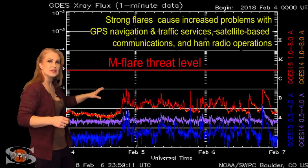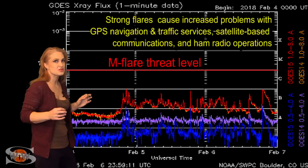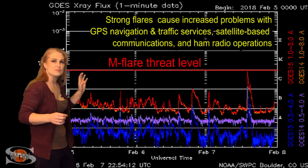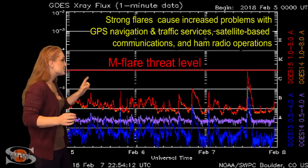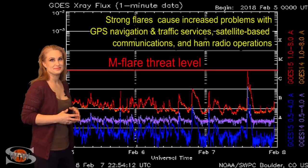We're kind of hovering between the B and the C class floor in the X-ray flux. And so we're just kind of sitting there waiting and watching, trying to figure out what this region's going to do. And sure enough, bam, on the 7th, we get a near M flare. We get some decent noise, not quite a radio blackout, but it's getting close. So it looks to us that region 2699 might actually be becoming an M flare player.